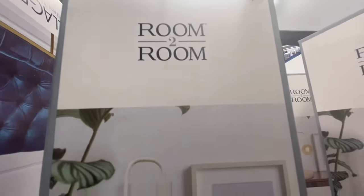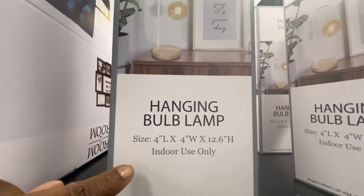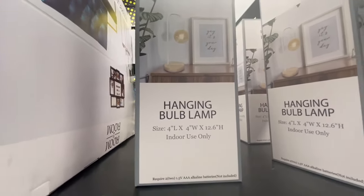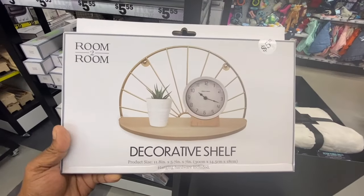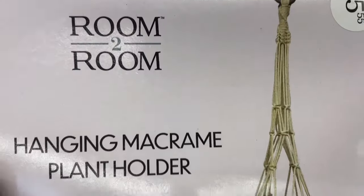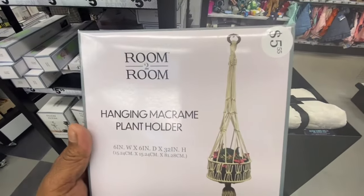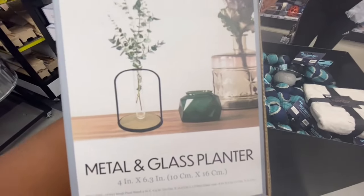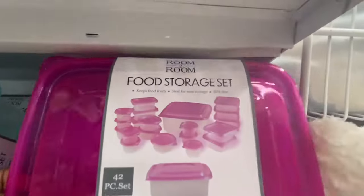Right here, they also had this room-to-room little light bulb. I thought this was really nice and modern, called a hanging bulb lamp. I thought it was really nice. And then they also had this little decorative chef piece right here in gold. This was really cute. They had this hanging plant holder right here, macrame plant holder. And then they also had this metal and glass planter. I thought this was really, really nice.